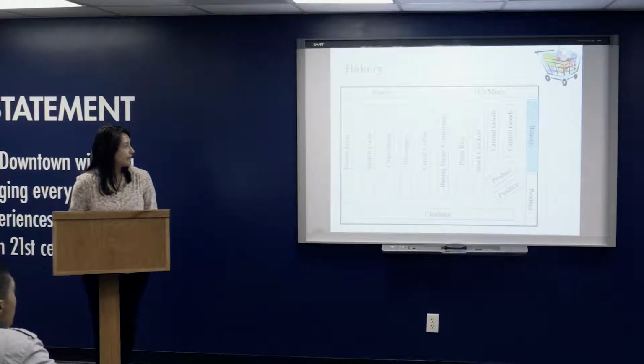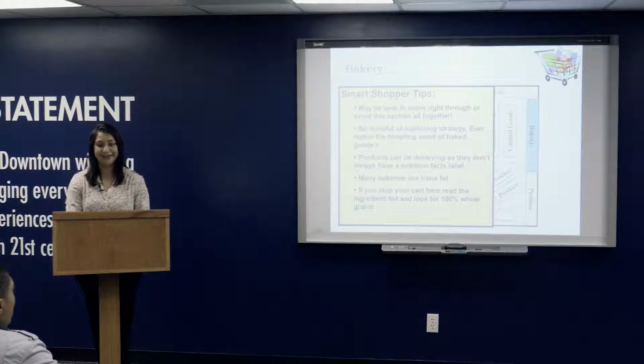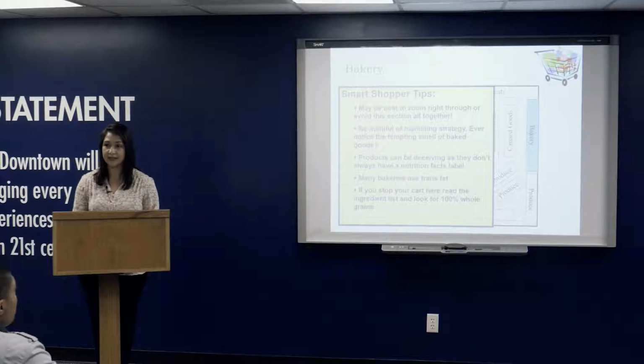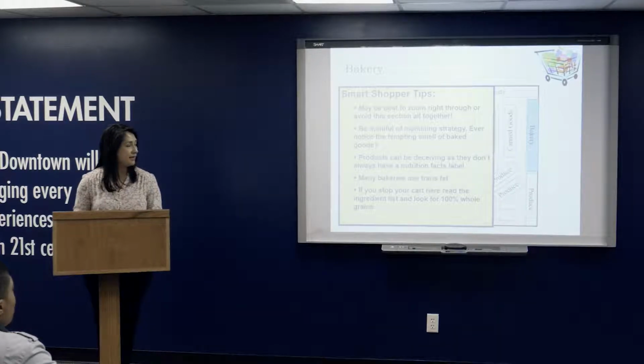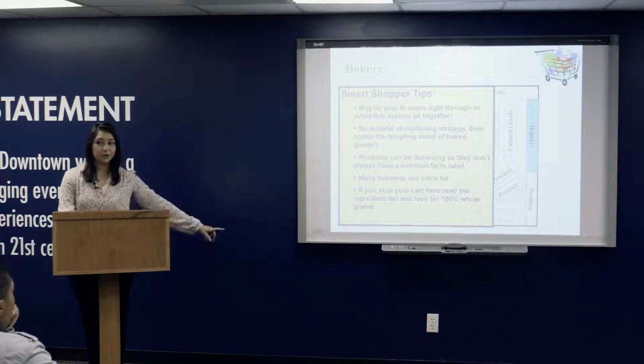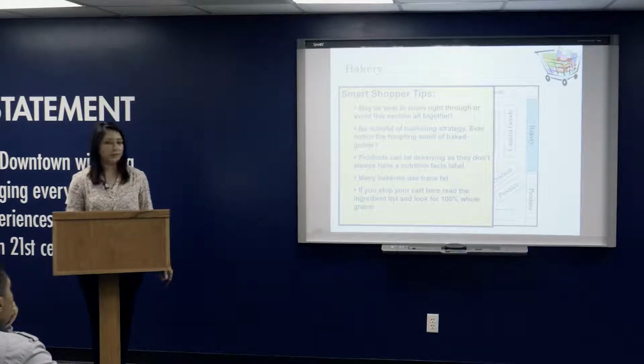All right, so moving on to our bakery. Over here, it's best to just zoom by it, right? Because a lot of times it's going to be donuts or cinnamon rolls or things like that. There are some places that are making corn tortillas, which is a whole grain, or even wheat tortillas, and those are probably better. But in here, most products may be made of refined flours, so that's not going to be the healthiest. And a lot of bakeries do use trans fats, so that's another reason to be mindful of what you pick up there and make sure you read the label first before you buy anything at the bakery.